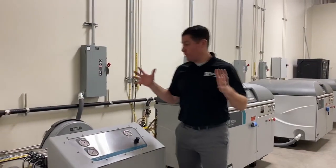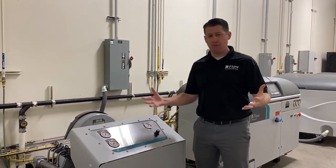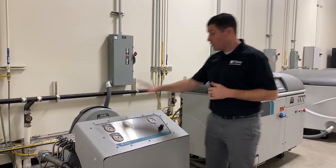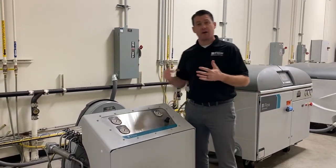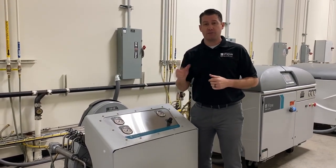So here's our full pump room here at our applications lab. We have each one of our individual pump models set up so we can run them and do individual customer samples on them. What you have here is our Hyplex direct drive style pump. It's a really good, simple design. Uses a triplex design, much like a pressure washer. Creates water up to 60,000 PSI.